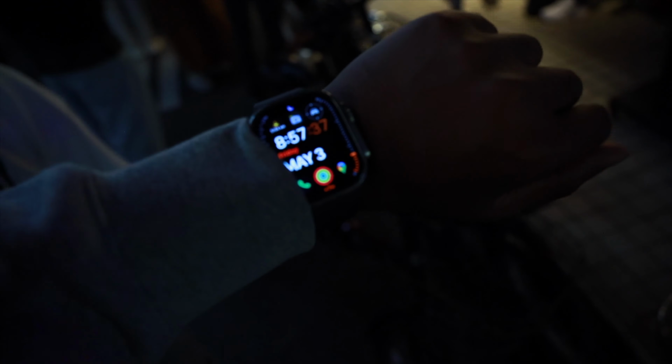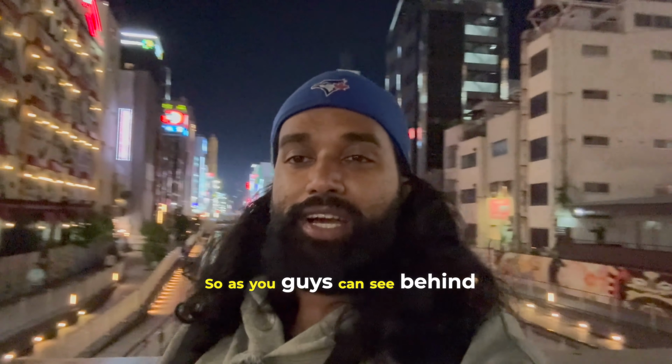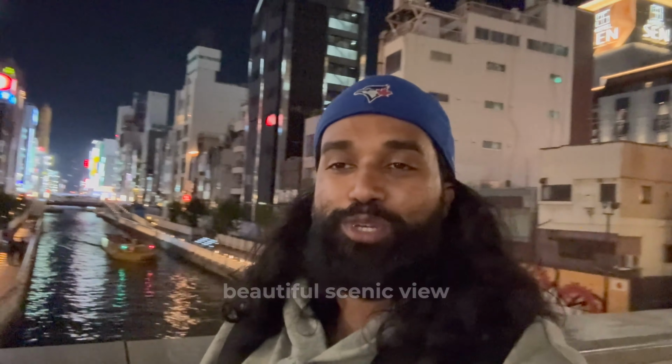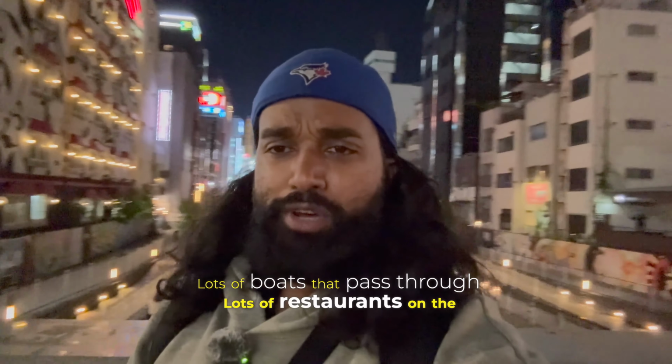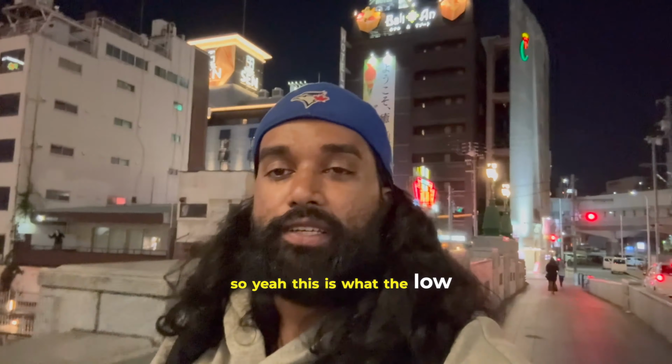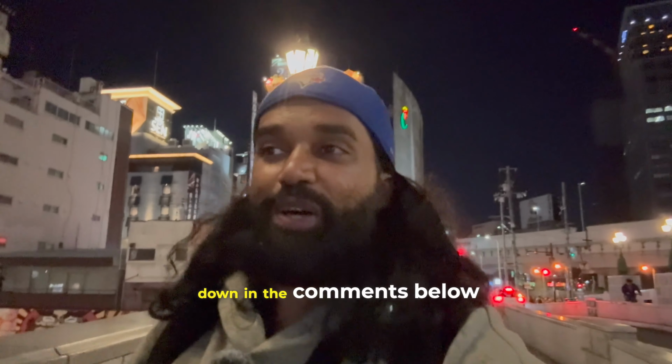And this is what the front-facing camera looks like in low lighting conditions. As you guys can see behind me, I am in Dotonbori, just a beautiful scenic view. Lots of boats that pass through, lots of restaurants on the water side. So yeah, this is what the low light looks like on the iPhone 15 Pro Max. Shooting at 4K, 24 FPS. Let me know what you guys think of the quality down in the comments below.